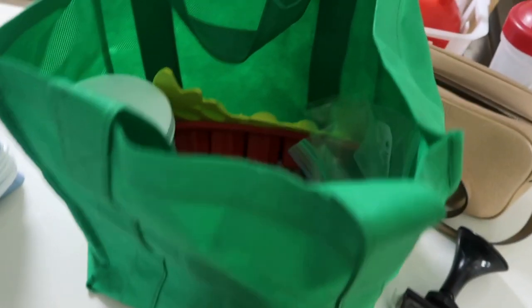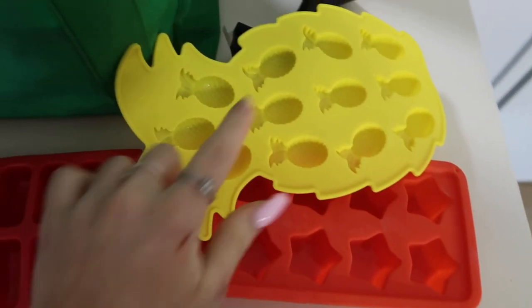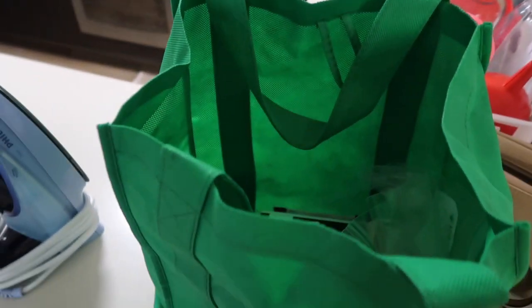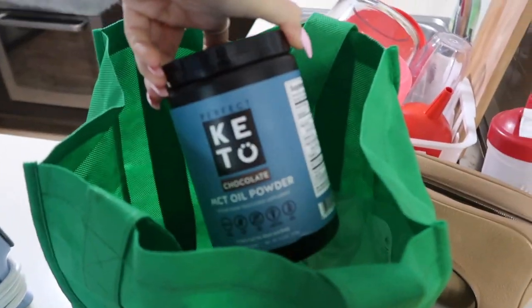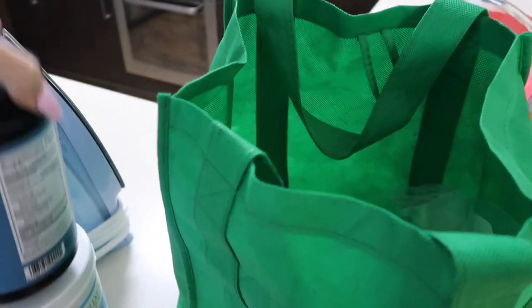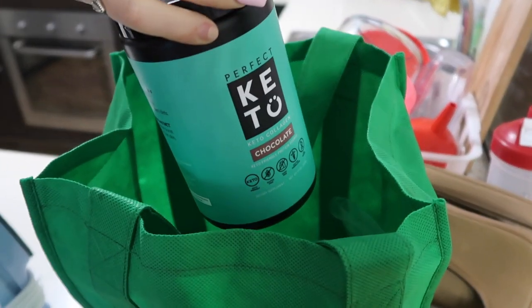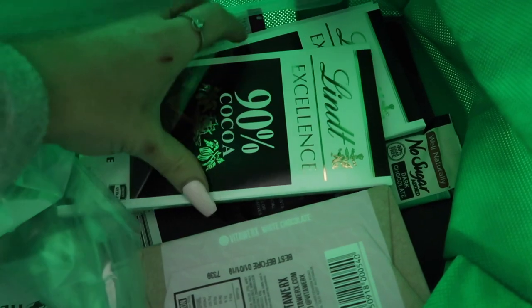This is what I'm bringing along to her house. So I just brought some of my molds that I have. These ones are from Kmart, Coles. Some of the collagen fuel, some MCT oil powder, and then this one's the collagen as well. The chocolate one. And then I just have some of the 90% Lindt chocolate.